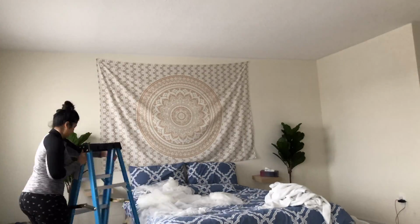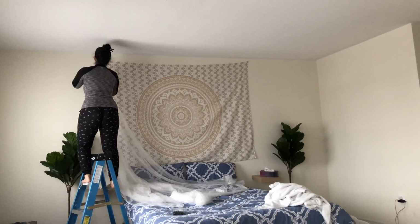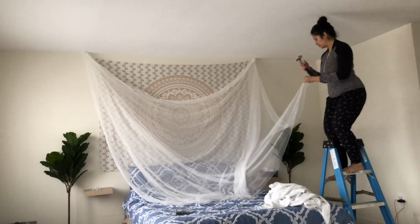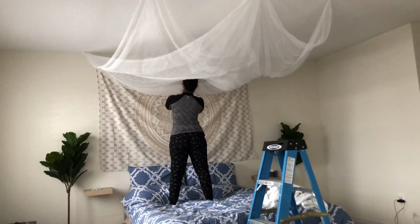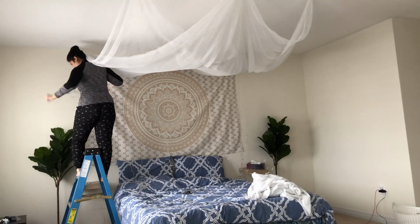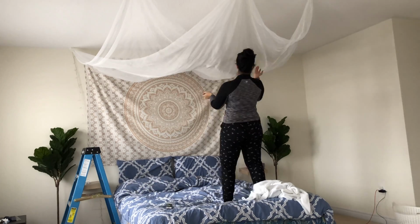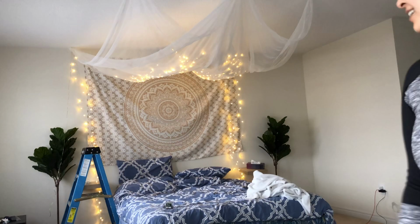So then I decided to take a little break from the textiles and linens and actually stand up and do something. So I decided to put up the canopy first, which actually happens to be something that we already had as well. But I do believe these were actually curtains from IKEA. And next I put up fairy lights, which we had left over from our wedding. I put those up and I put them into the canopy.